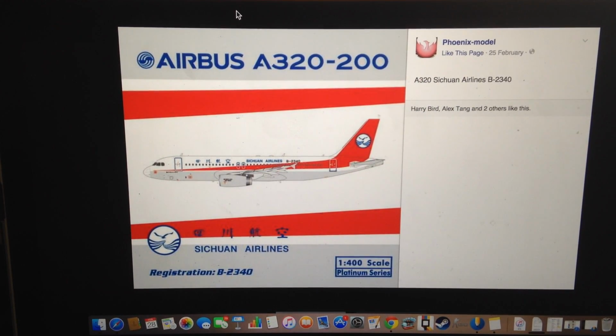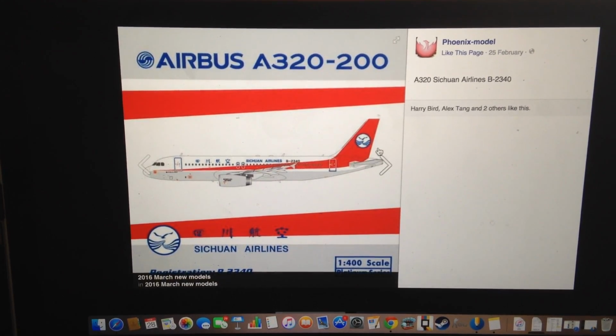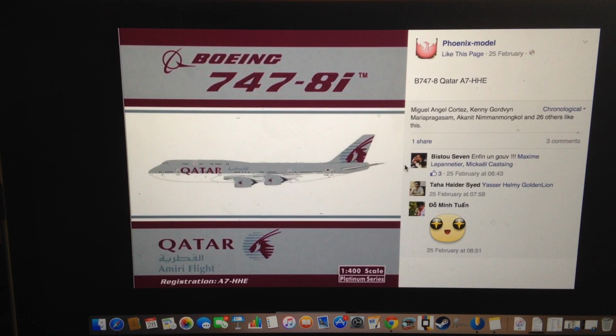Next to the Phoenix Models releases. So first of all, starting off with the 1/400s, we have the Sichuan Airlines A320. No sharklets on this one, just a standard A320. Pretty typical from Phoenix Models, I suppose. Next, we have the Qatar 747-8. Now, I did not see this aircraft coming at all, to be honest, especially this quick, because it was only recently that Qatar started operating the 748, and I've seen a couple photos of it on Airliners.net.